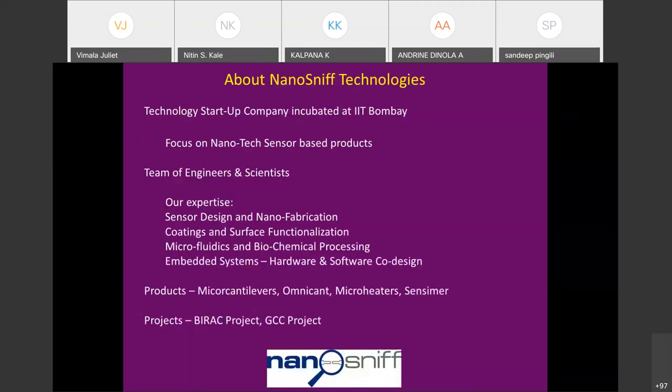So we are a technologies startup company. We were incubated at IIT Bombay, and we focus on nanotechnology sensor-based products. We are good at sensor design, at nanofabrication. We also do a good amount of surface functionalization for bio applications, a little bit on microfluidics and processing biochemicals. We have a strong team that does embedded systems, hardware, software, and co-design. And of course, the products I have already discussed, cantilevers and heaters. We have been funded through various projects and through equity investors.